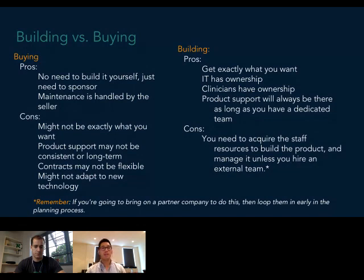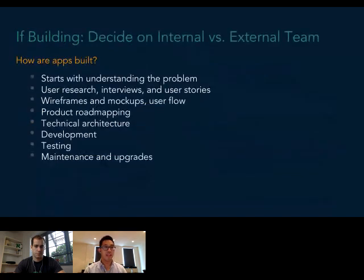So let's say you decide to build it yourself, right? Because if you wanted to just buy it, then the conversation is short. You buy it, and that company works with a company like Redox to integrate with your EMR, right? And you're done. But let's say you want to build it. I alluded to the process a little bit earlier, but here's the high-level list of things you have to be thinking about if you want to build something.